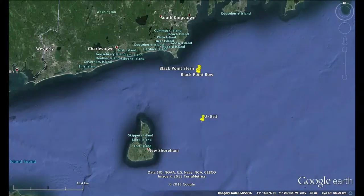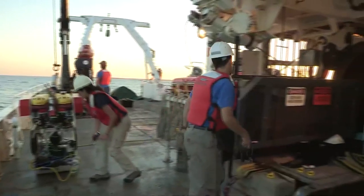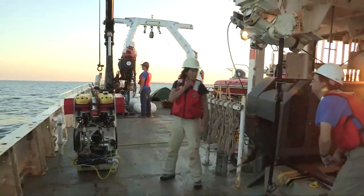And little do people know that a major World War II sea battle occurred right here in these waters. So it's very exciting to be using technology, oceanographic technology, to explore a shipwreck and to tell the story of the history of the Battle of Point Judith and the sinking of the U-853 and this entire battle that took place more than 70 years ago. So that's what we're doing.